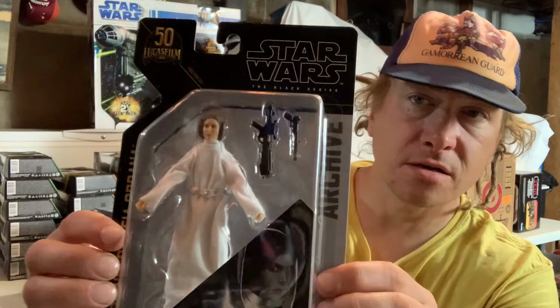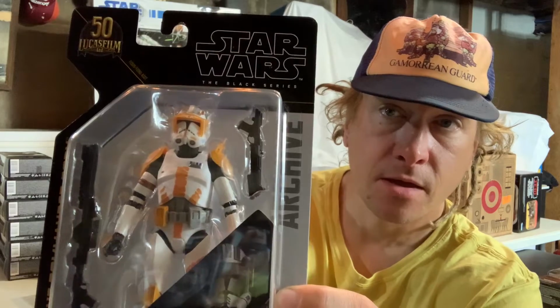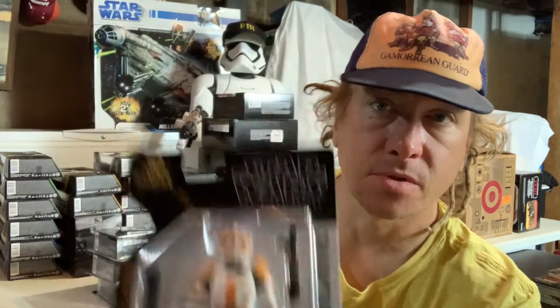Princess Leia Organa, archive card from A New Hope. Very neat. They did a really good job on this figure for Carrie Fisher. The likeness is really good. They're getting really good at the likenesses. There for a while, it was just like, that looks nothing like this person. I think back to like Power of the Force 2, they really messed up on those figures. Clone Commander Cody, big favorite of mine. I really like Cody. Kind of bummed me out when he went through with Order 66, but that's what they were trained for.